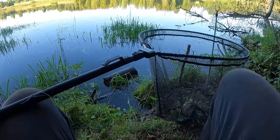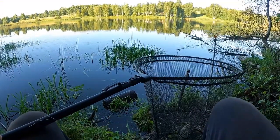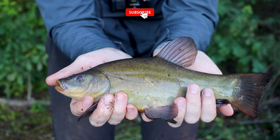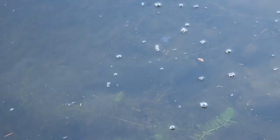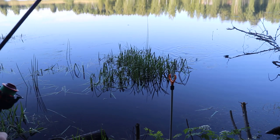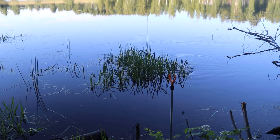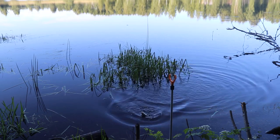Oh, so much fun. Absolutely love fishing with the feeder rod over here. So great. That's why it tried to take my rod with it, because yeah, that's what tench do. It's a roach. No way. That's a huge roach.